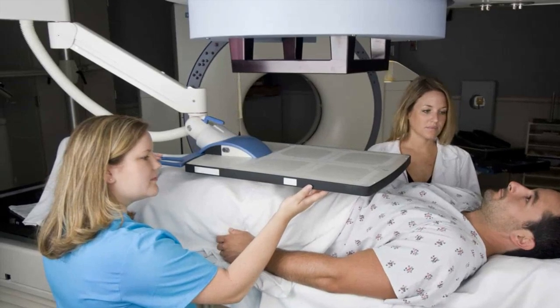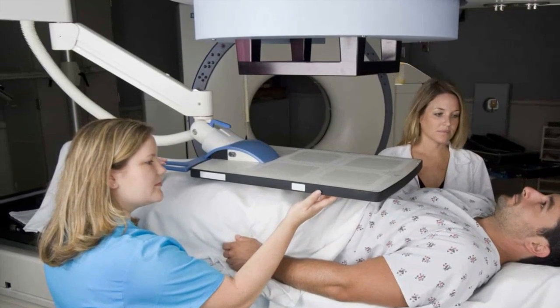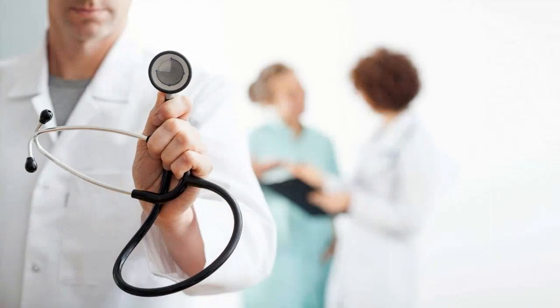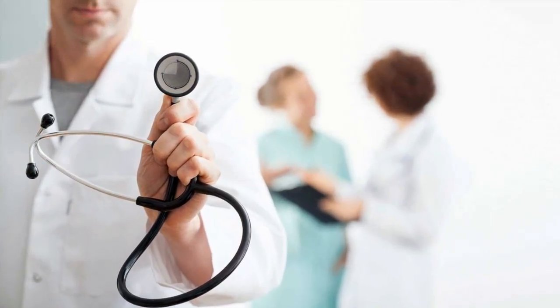EPP removes the affected lung, diaphragm, and lining around the heart. PD surgery aims to remove as much of the tumor and lining of the lung and chest wall as possible without removing the entire lung. Lung-sparing surgeries attempt to remove just part of the lung with the tumor.